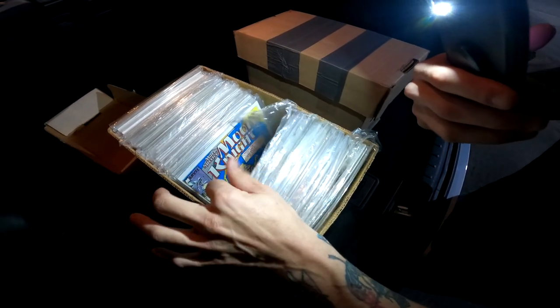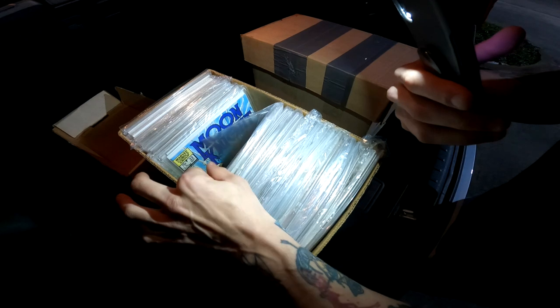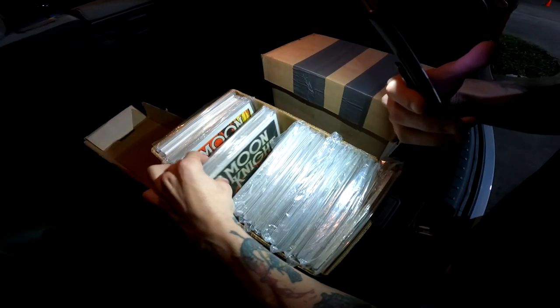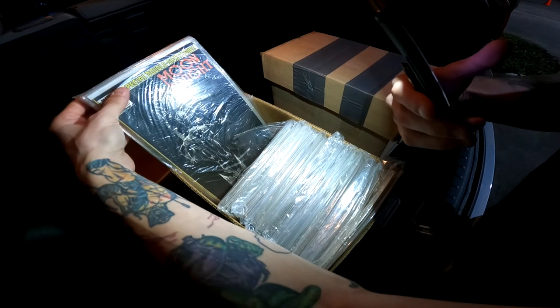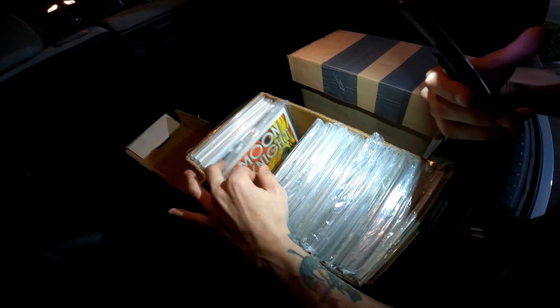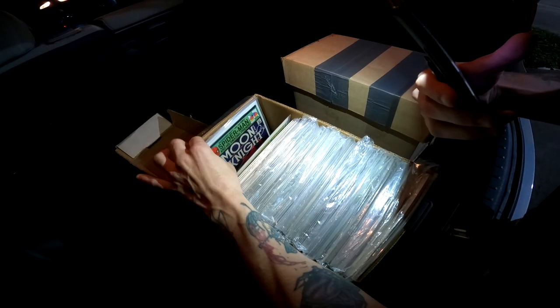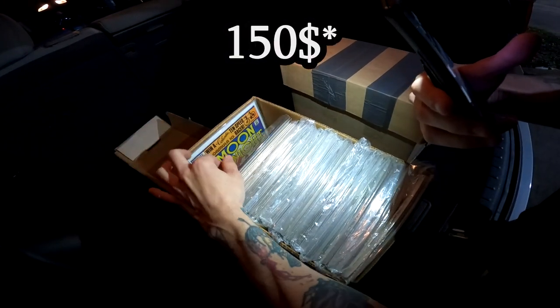We have a whole bunch of stuff here we have to go through, but I believe this is a whole run, all kinds. Look at that, guys. All full of awesome Moon Knight books. We bought this whole entire box for $175. Beautiful copies, too.